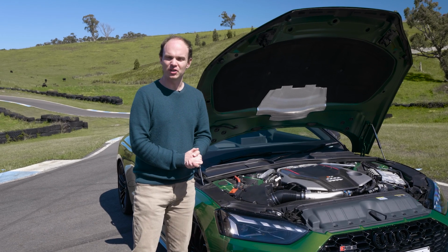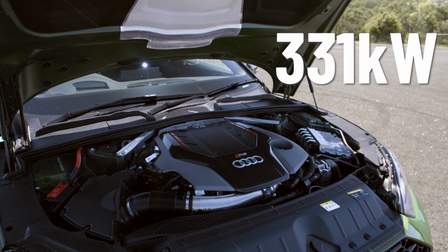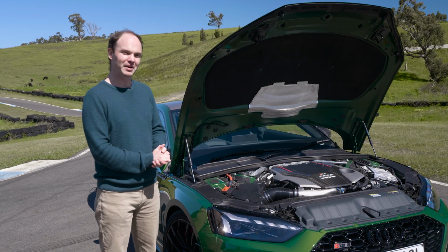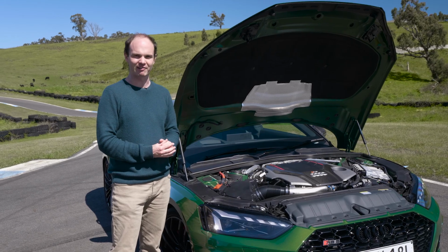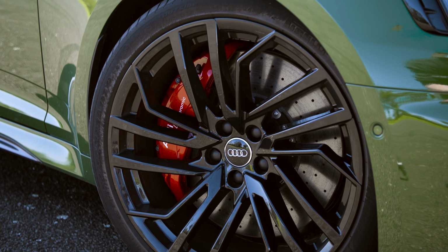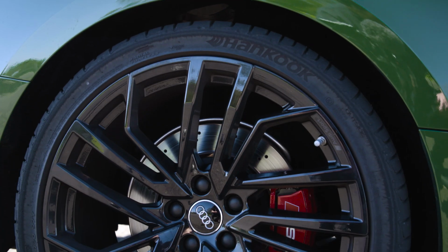The latest RS5 uses a 2.9 litre twin-turbo V6, developing 331 kilowatts and 600 Newton meters. That's attached to an 8-speed automatic gearbox and all-wheel drive, and it weighs 1,685 kilograms. These wheels are 20 inches in diameter and wrapped in 275/30 tyres. Now for some reason, there's Pirellis on the front and Hankooks on the rear of this car.